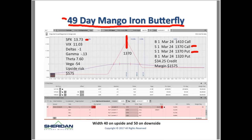Now, let's get to the issue of margin. Why is my margin 1575? And that's margin or risk. And that's the capital I would have to put up for one contract.